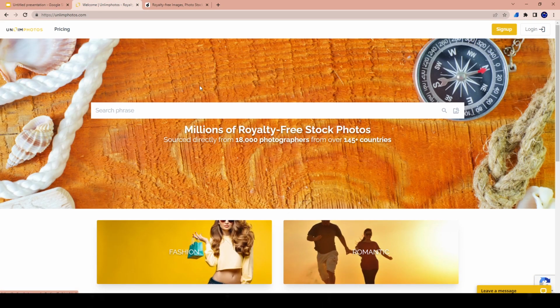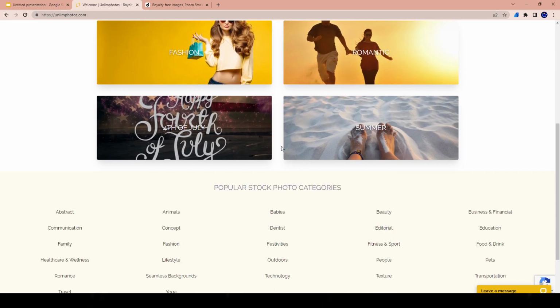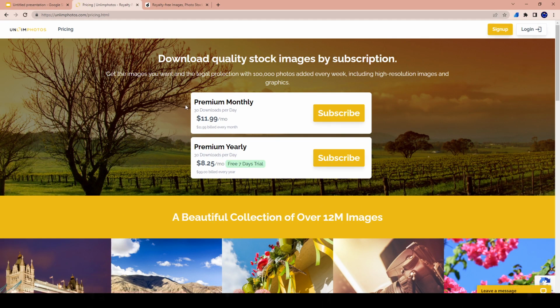You can go straight to untitled.com and you can search for a bunch of royalty-free stock photos. Now, why do you say royalty-free? Well, because royalty-free is important. Now, let me explain something. The software is not free. Untitled Photos is not free. It costs $11.99 a month, assuming you're going to download 30 photos per day. 30 downloads per day for $8.25 a month if you're going to be paying yearly.